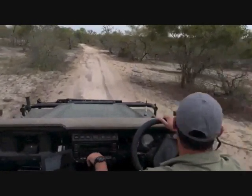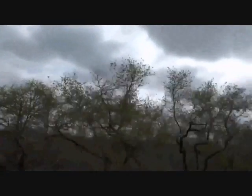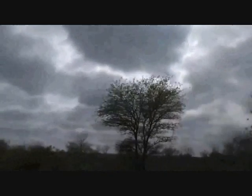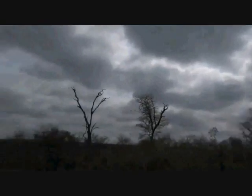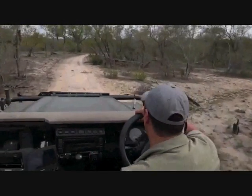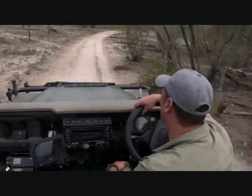The sun looks like it's trying to sneak through, trying to burn off some of this cloud cover. Look at that, can you see there? Alright, it sounds like Taylor's got a few gremlins on the vehicle, but let's get an update from Steph and see where he is.